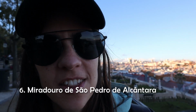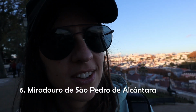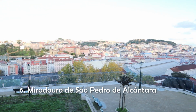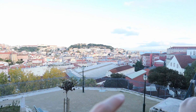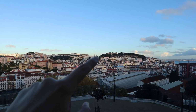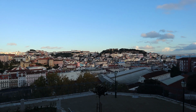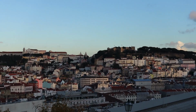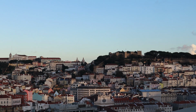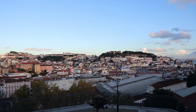So this is the 6th viewpoint. We are on the other side of the city. From here you can see the castle of St. George, Castelo de Jorge, and also the Church of Graça, or Gracious Church, I don't know how I translate it. But it's the other side of the city. You can also see one of the main avenues called Avenida Liberdade, or Freedom's Avenue. And also in the background, the river, always in the backdrop.